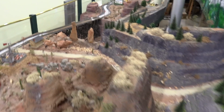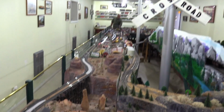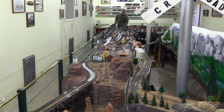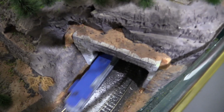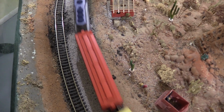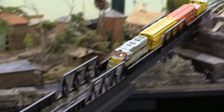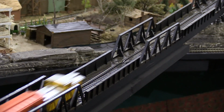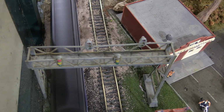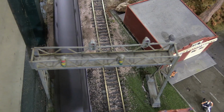Here's our oldest and biggest model train layout, and Richard White, one of our volunteers, is operating 3 trains on this layout for you to see. We have a freight train, an Amtrak train, and then one that we call a mountain train that runs up through the mountain, the tunnels. We have a tunnel on the outside tracks too.